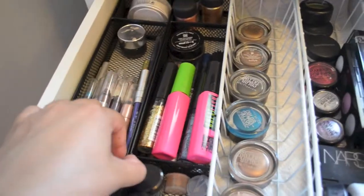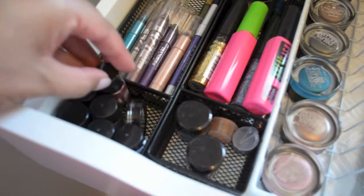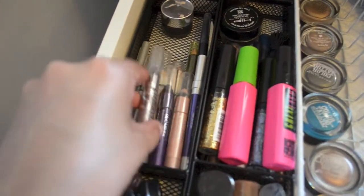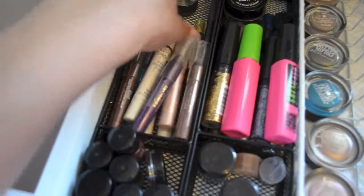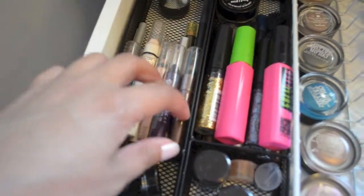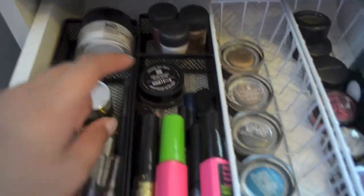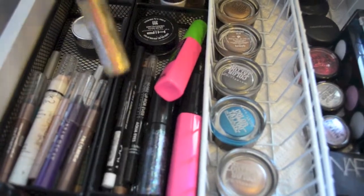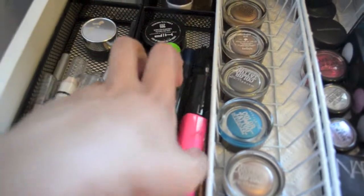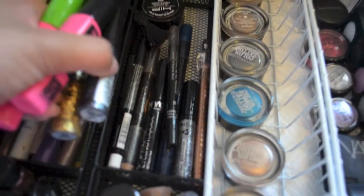These two containers I got from the dollar store, and these two containers I got from the dollar store. Here I just have some pigments from NYX. Some eyeliners, a lot of them are from Urban Decay. Some of them are the NYX Jumbo Pencils. And these are some of my MAC pigments. These are just a couple of mascaras, some glitter eyeliners. Here, some black eyeliners. A lot of them are from NYX.